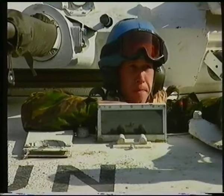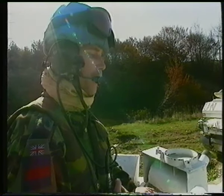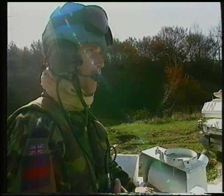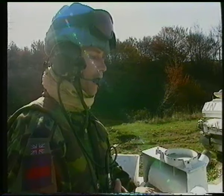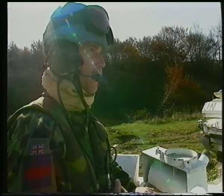Hello Zero, this is Sierra 2-1, sighting at 10:17 hours. Four Bedford lorries with approximately 50 HVO soldiers and one armoured personnel carrier heading north towards Gornji Vakuf. Over.